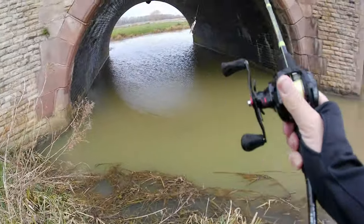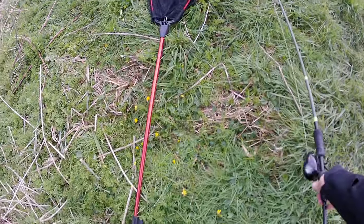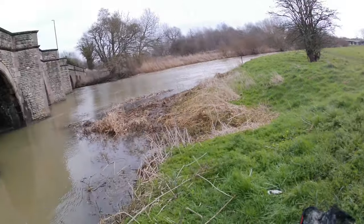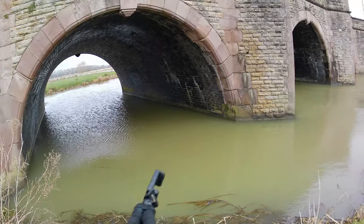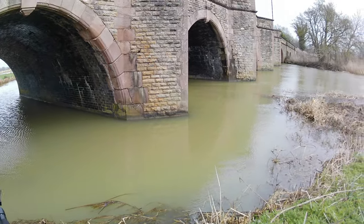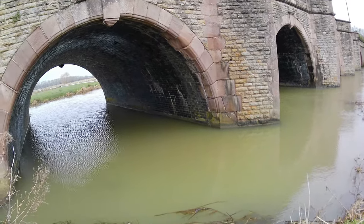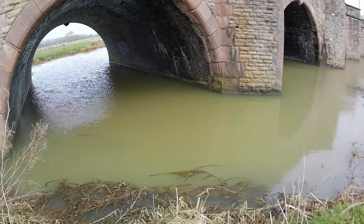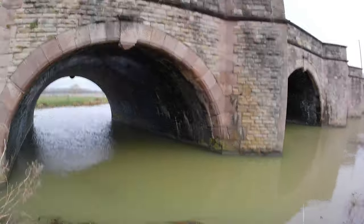Just had one fish already. I literally hadn't even set up, and it was just a cast under there, under that bridge, under this arch, just to see if my lure was working and everything was okay. And literally, as soon as it hit the water, it was taken. I thought it hit a snag straight away, but no, it was actually a fish.